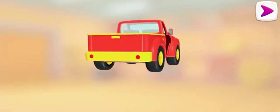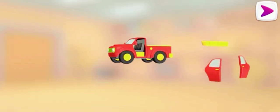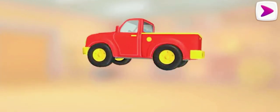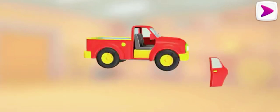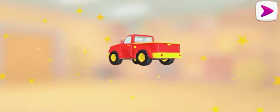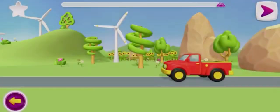Back bumper. Front bumper. Door. Door. Hooray! You did it! Let's go!